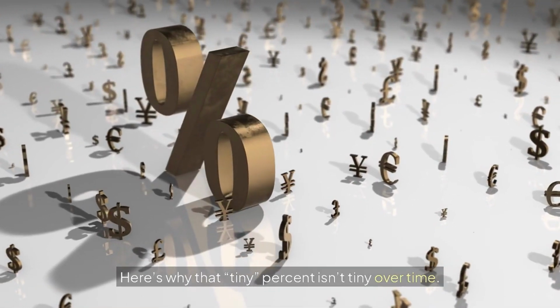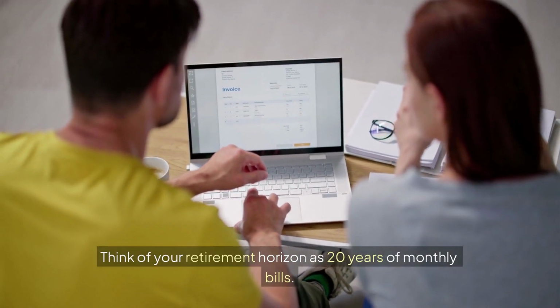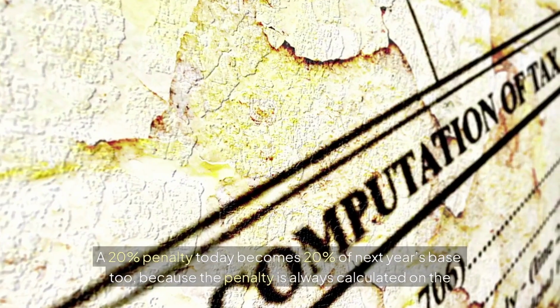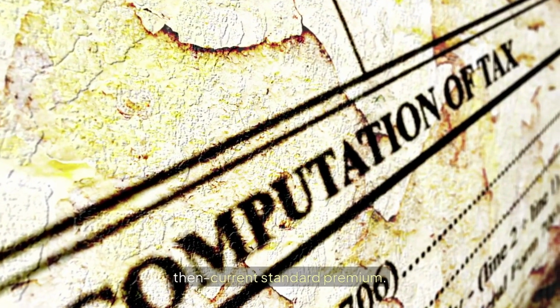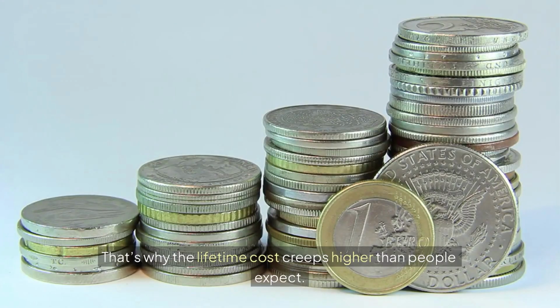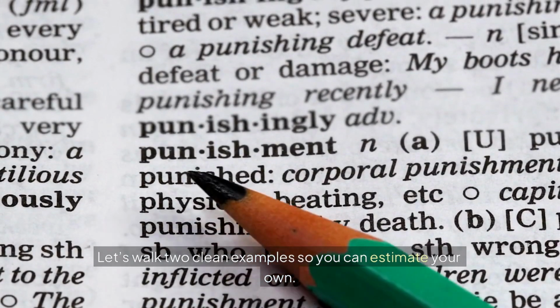Here's why that tiny percent isn't tiny over time. Think of your retirement horizon as 20 years of monthly bills. A 20% penalty today becomes 20% of next year's base too, because the penalty is always calculated on the then current standard premium. When the base moves up, your penalty dollars move up. That's why the lifetime cost creeps higher than people expect. Let's walk 2 clean examples so you can estimate your own.